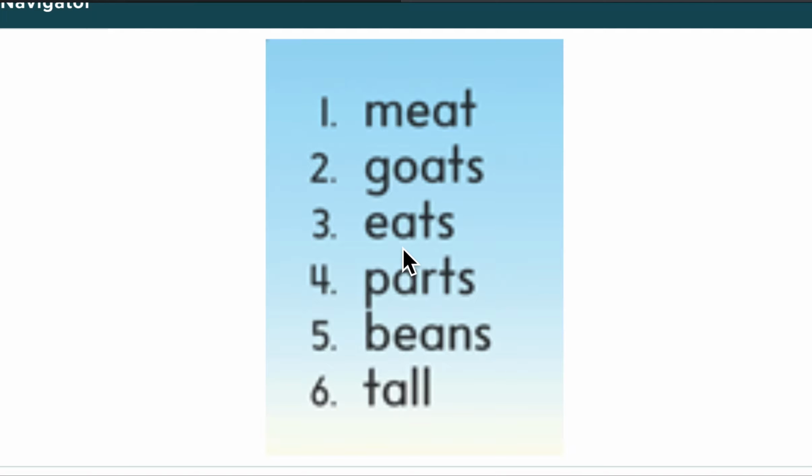Word three, spell the combination. Yes, E-A. What does E-A say? E. What's word number three? Yes, eats. Word four, spell the combination. A-R. What does A-R say? R. And what's word number four?